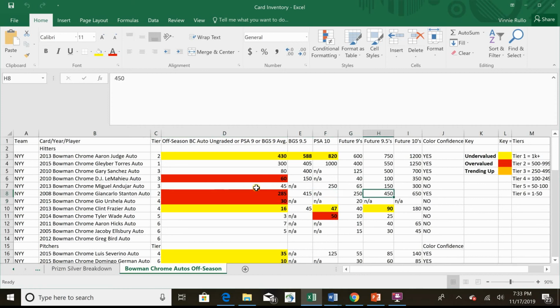And I would buy a color of him, and the thing with his auto is a lot of them are streaky. So you want to get a clean and crisp auto of that card. You don't want to buy one that's going to be like a 9 auto because, like I said, that's going to affect the value.